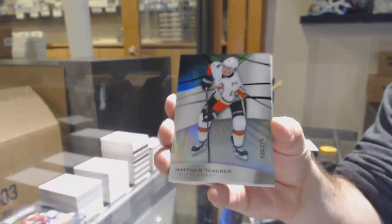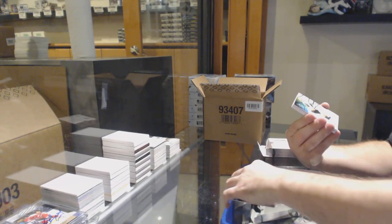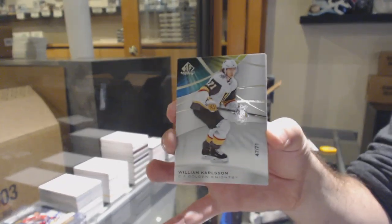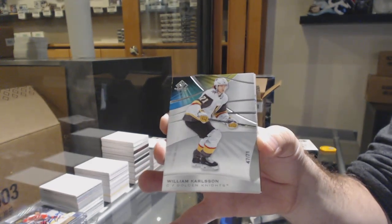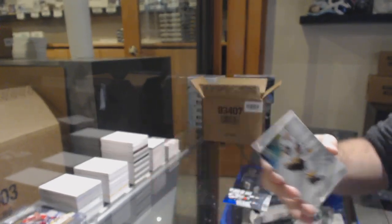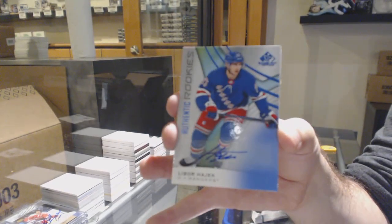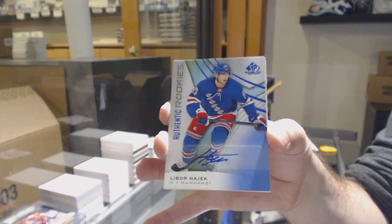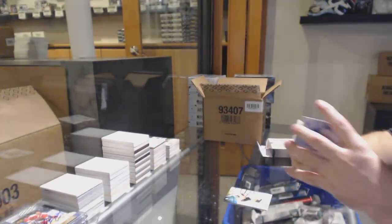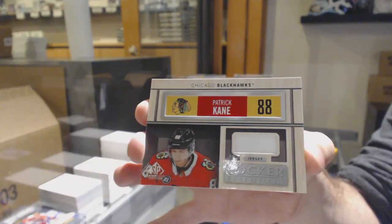Calgary Flames, Matthew Tkachuk. Number 271 for the Golden Knights, William Karlsson. We've got for the Rangers, Libor Hájek. For the Chicago Blackhawks, Patrick Kane, locker essentials.